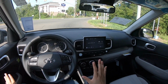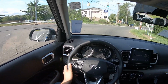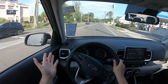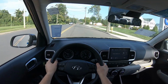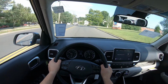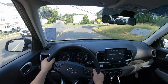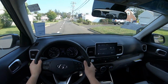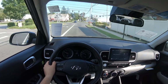Gauges look good, interior looks very good. Yeah, everything is plastic, but honestly, it's something that you don't touch, so I'm completely fine with it. And plus, this is a $22,000 car, and this is the mid trim. It is the SEL trim. There is the SE, SEL, and the Limited. And for the SEL trim, you're actually getting a lot of things for $22,000.